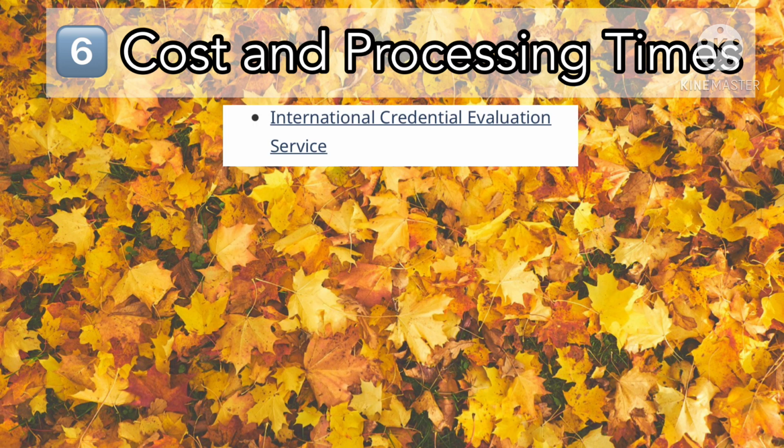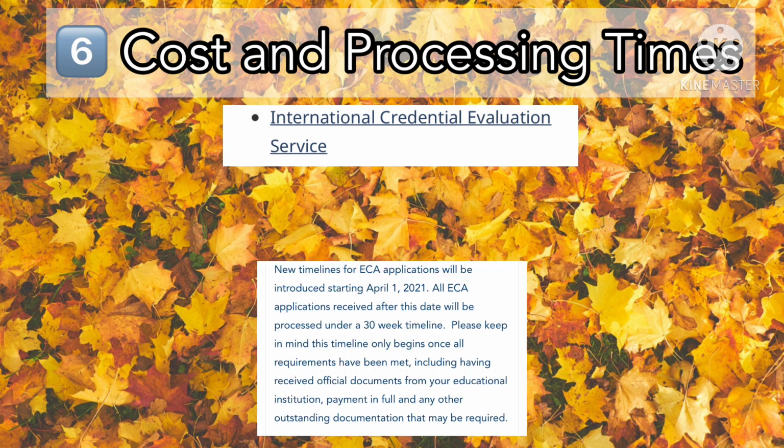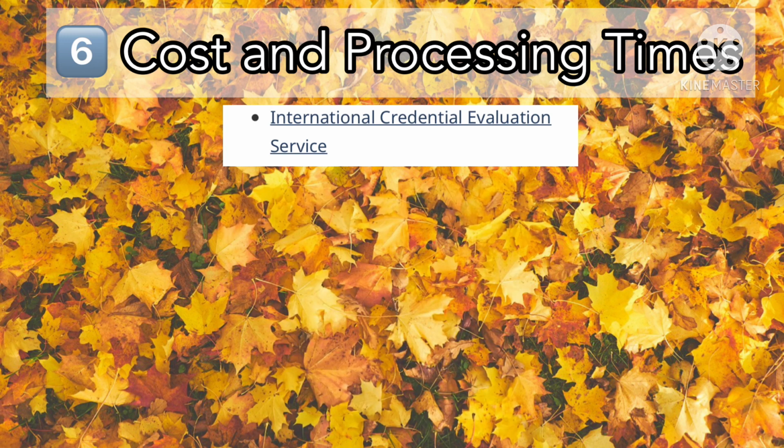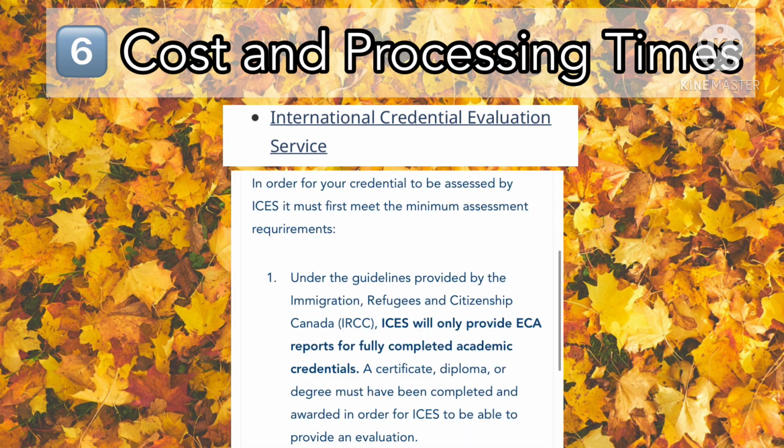Now for the last institution, it's ICES, or International Credential Evaluation Service. As of April 1st, 2021, their new processing timeline is under 30 weeks, while the price of ECA assessment is $200. Also, please be guided by their first minimum assessment requirement. It reflects there that only fully completed academic credentials will be assessed, meaning, if you are an undergraduate or failed to finish either a 4-year or 2-year educational program, ICES is not the best option for your ECA.